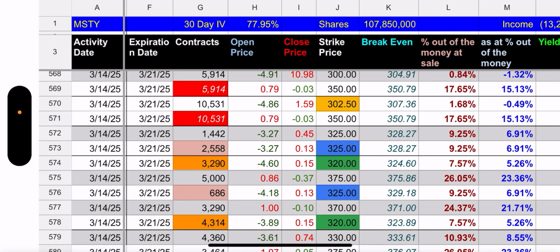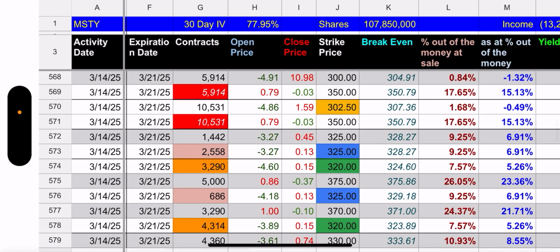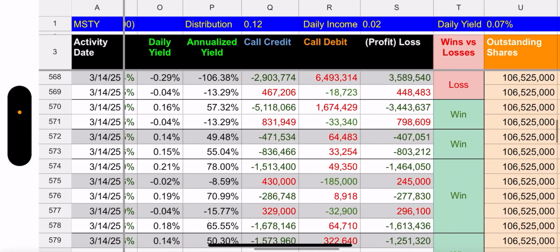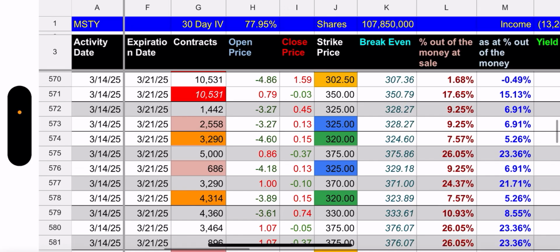Now, this 5,914 contracts is in red italic because I was a number off on whatever they closed. Not much is going to matter because it's 3 cents per share. The 5,914, they made 3 cents on that call, but the previously closed 300 was a loser. So unfortunately, that one will go down as a loss, but we already recognized that loss, so that's not really a concern. And then we got 10,531 contracts.